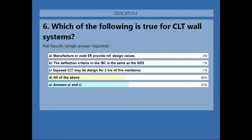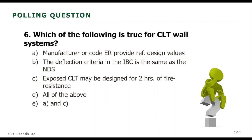All right, so 50% say answers A and C, 48% all of the above, and 2% other. So what say you, Lori? All right, thank you. And the answer is A and C.